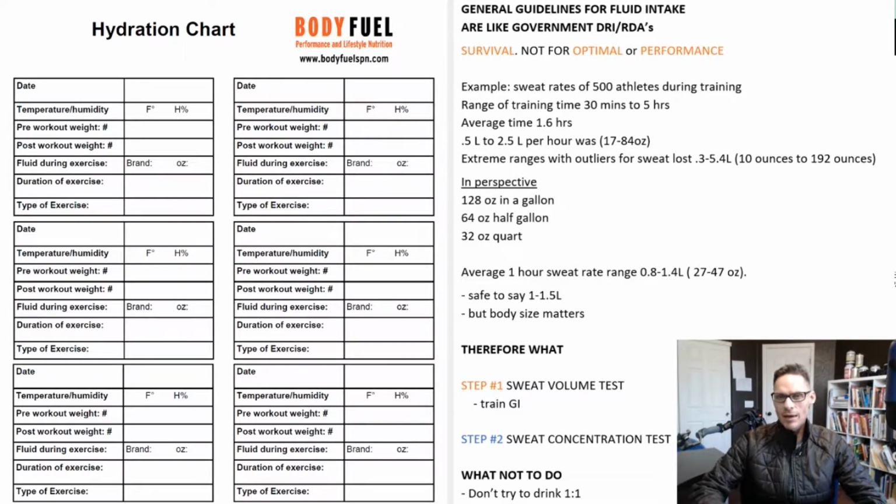Gender can make a bit of a difference. Age most definitely makes a difference. And I'm not going to talk about adolescent athletes here, but for you parents out there, just so you know, young adolescents don't sweat as well as adults. They regulate their body temperature very differently. And I'll probably do a podcast on that here soon.